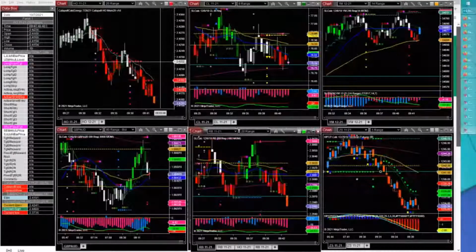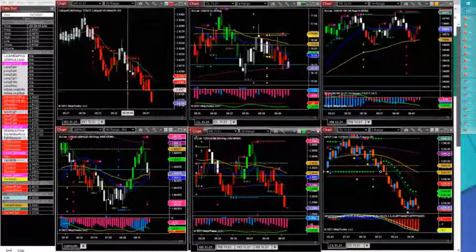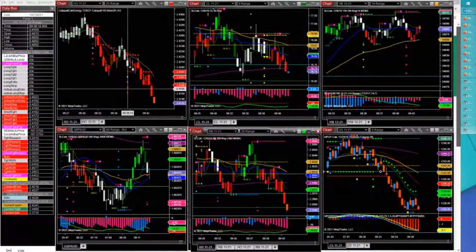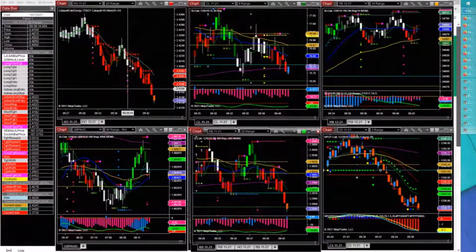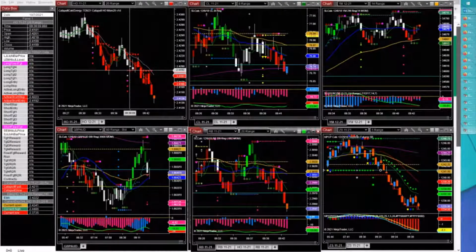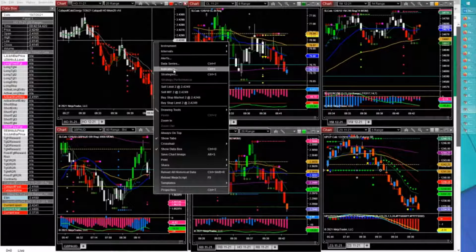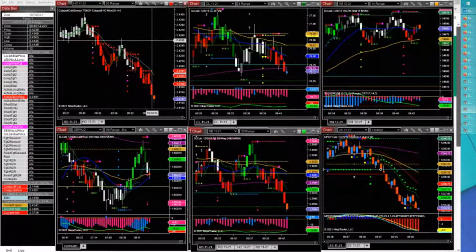If you're taking multiple trades, second trade is also a winner to target 3 for 30 ticks. And we're now at a break-even stop. I have not turned on key level adjustments, but I think that would be wise for the heating oil chart.